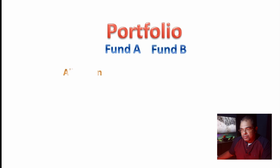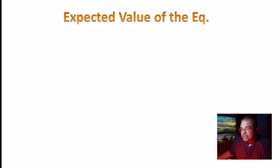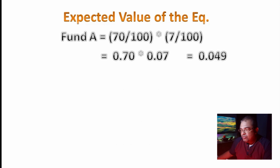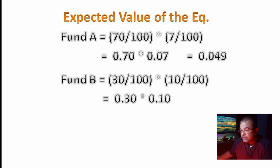Now consider this portfolio. You're preparing a portfolio mix which has a fund A and a fund B. You're putting in 70% of your money in fund A and 30% into fund B, and you expect returns of around 7% from A and 10% from fund B. If that is so, let's see the expected value of the equation. Fund A would generate 70% of 7% returns. So 70% of 7% is around 4.9%. Now fund B has a 30% allocation and generates a 10% return, which would give an expected value of 0.03.